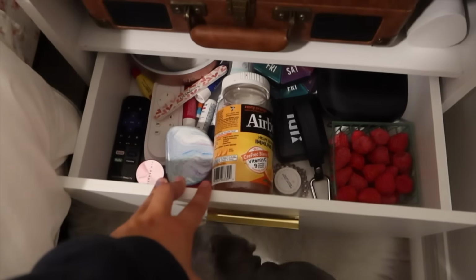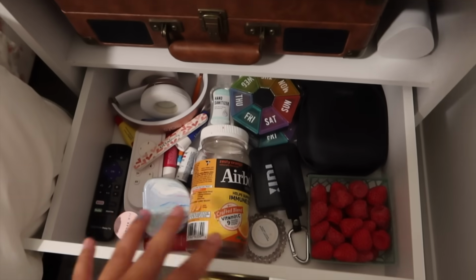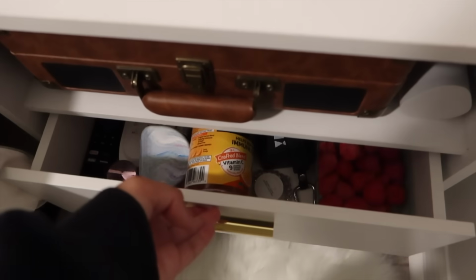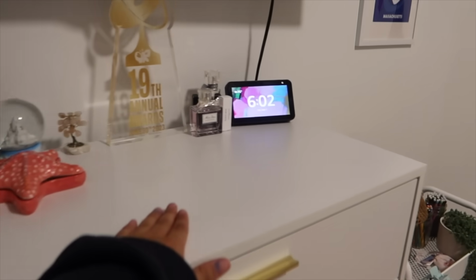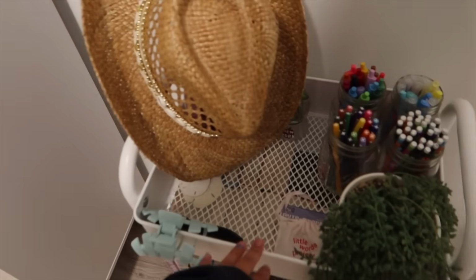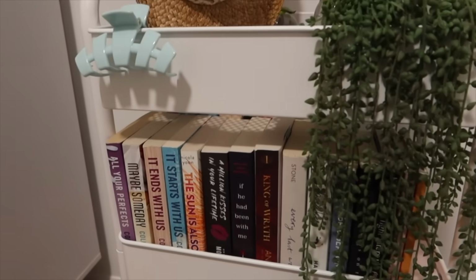Okay. I organized my nightstand. This used to be full to the top. This is just now all organized. Look at all my chapsticks. That's crazy. But yeah, this is my nightstand. Over here, it still looks the same. I just dusted everything and I dusted those as well. I did reorganize this though. There used to be a bunch of junk up here. I cleaned that out.